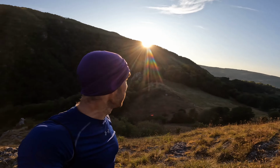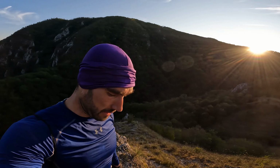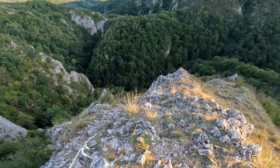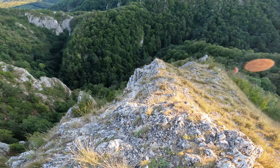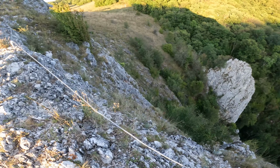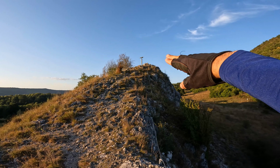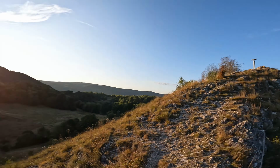So guys, we made it in just 12 minutes and we're here on the top. I made it before the sunset. This is the Via Ferrata exit, and the finish is there near the binocular, this is the viewpoint. By the way, you can hike until the viewpoint if you don't want to take the Via Ferrata. And as usual, let's check the surroundings.